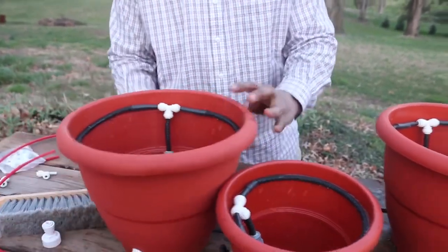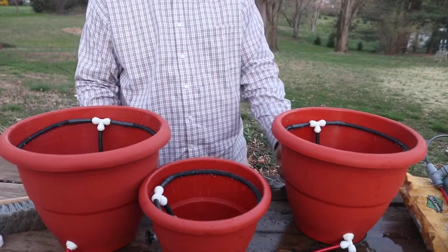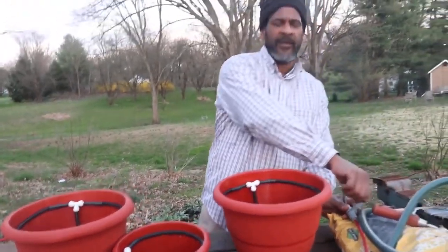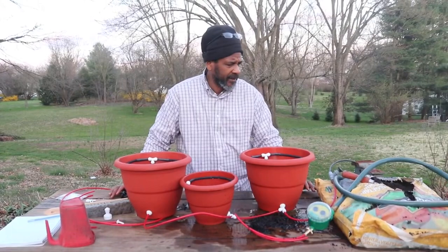So you could have as many as I have on one spigot. I would say about on one spigot, maybe it's been 40 different pots on one spigot. So I can put as much as I want. So this is the demo for setting up the planter.